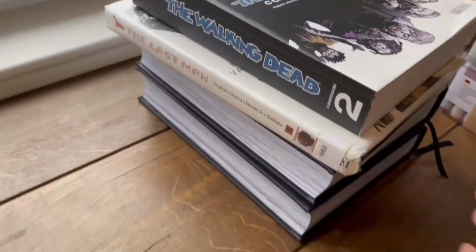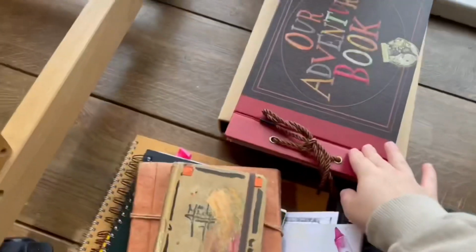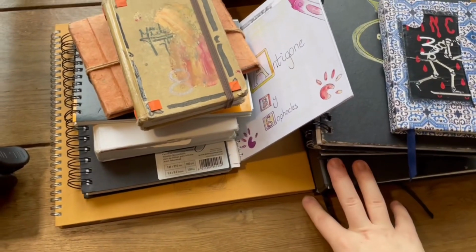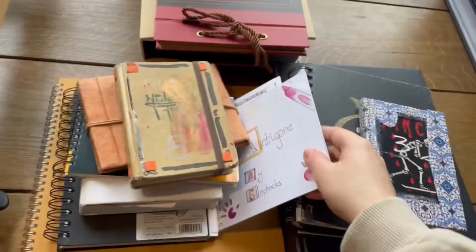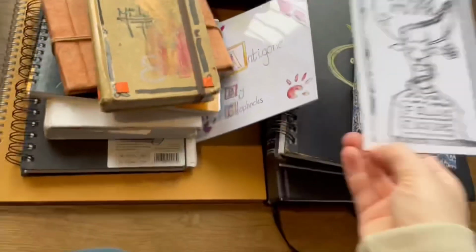So over here I've got all the comic books and they'll be going into their own section. And then I have all these more memory books like photo albums and old sketchbooks and old pieces of work. This is one of Finley's old pieces that he did in college. And also this really funny Christmas card he made with, I believe it's called lino art.